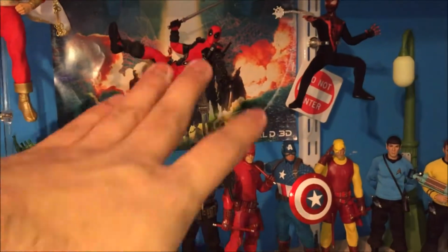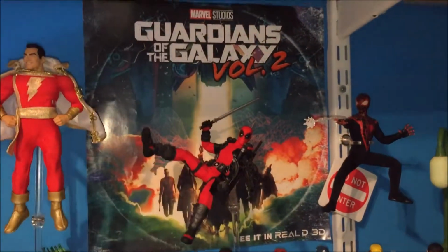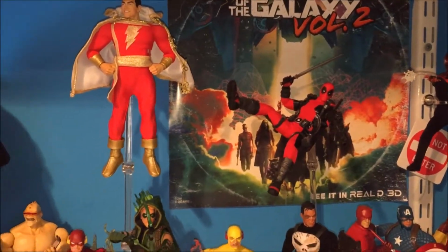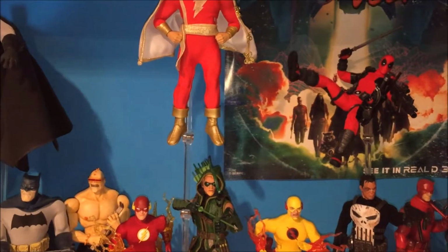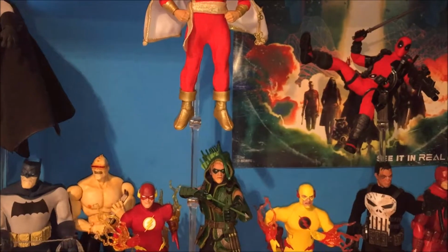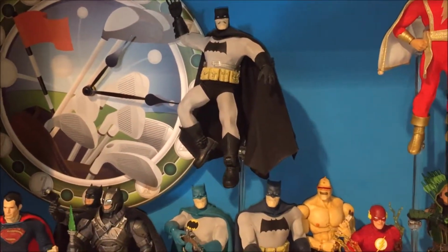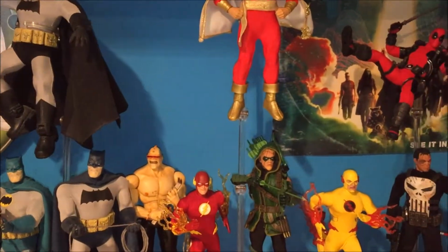I'm trying to create a street. So I've got a lamppost there, a Do Not Enter sign, and a Guardians poster that I got when I went to see the film. I'm probably going to take that down and put something else there. I'm basing it off a Judge Dredd street, so it's futuristic but run down at the same time. I'll keep the clock there because it reminds me of Big Ben, and it's funny that there's a big clock there, or the Elizabeth Tower if you want to be serious about it.